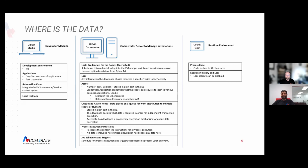Another interesting type of asset is a credential asset, which is: I need to log into my underlying, let's say, loan origination system. Think of it as a worker. They need to get a credential to log into the application that they need to go into. That's also within the assets, but they're stored in the database encrypted and can be retrieved from CyberArk or any other IAM. Kevin, you want to talk a little bit about the asset security in UiPath?